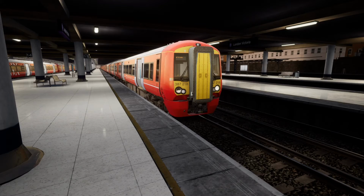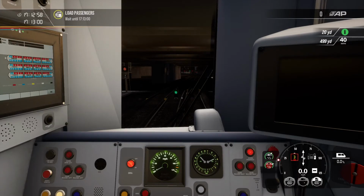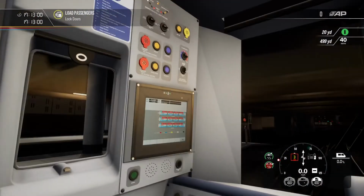Welcome to the London commuter route, where we are in busy London Victoria with Gatwick Express, as you can see, class 387. And we are on our way to Brighton, actually. And to leave pretty much now.